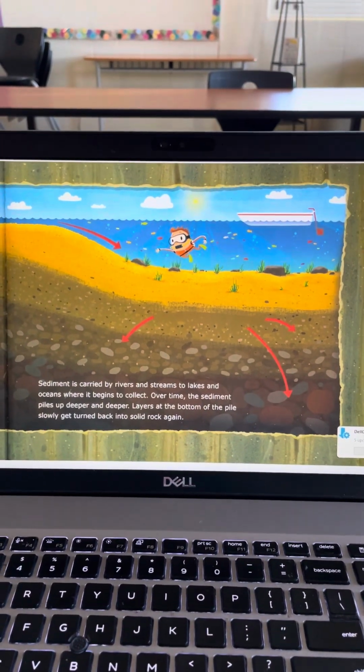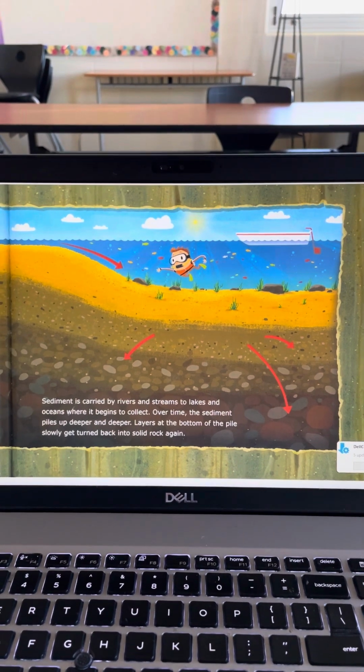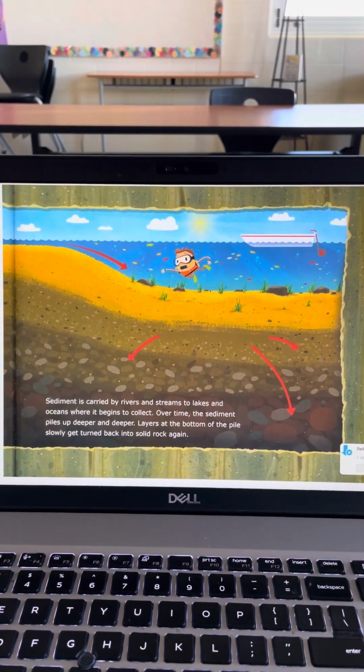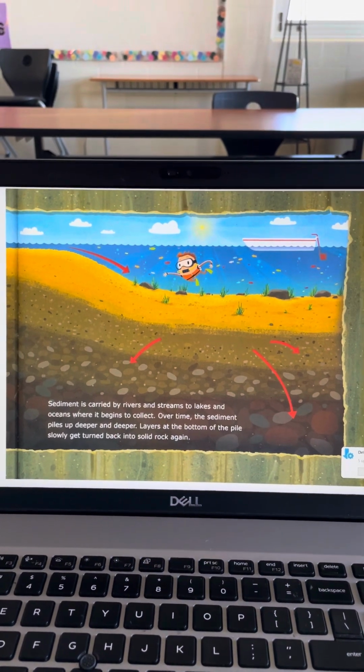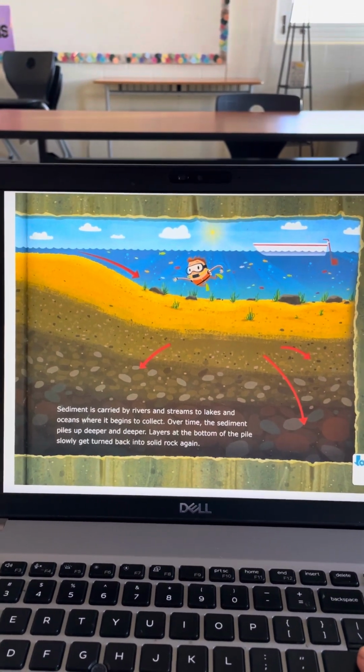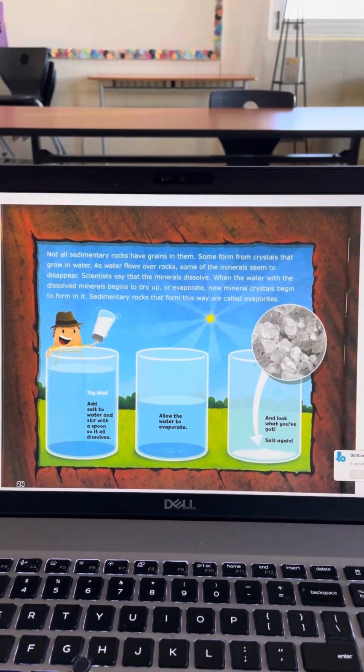Sediment is carried by rivers and streams to lakes and oceans where it begins to collect. Over time, the sediment piles up deeper and deeper. Layers at the bottom of the pile slowly get turned into solid rock again. Not all sedimentary rocks have grains in them.